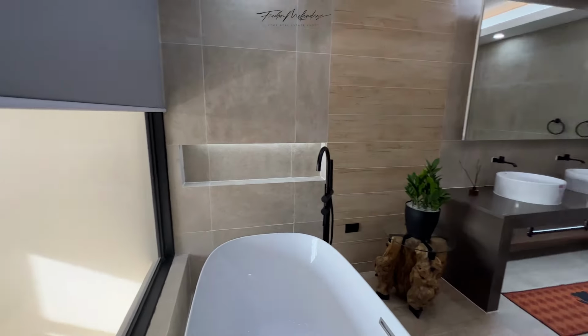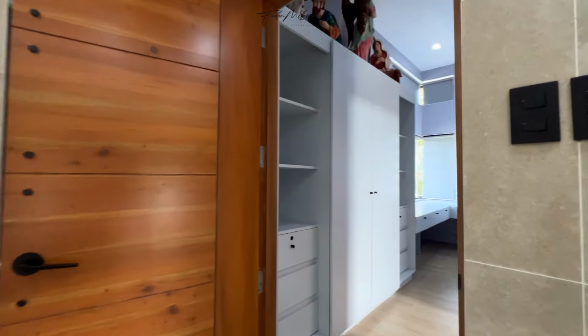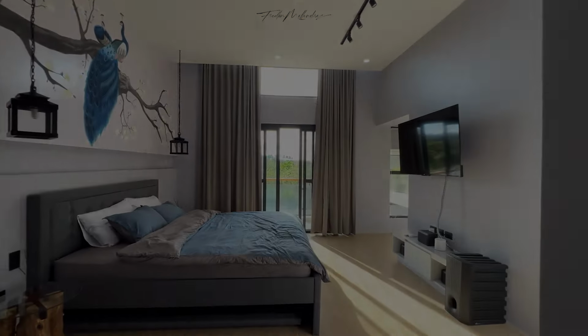Okay? So another angle of the toilet. Alright. And this is another angle of the master's bedroom. Alright, so that's all for this house tour. Punta na tayo sa baba to finalize this tour.